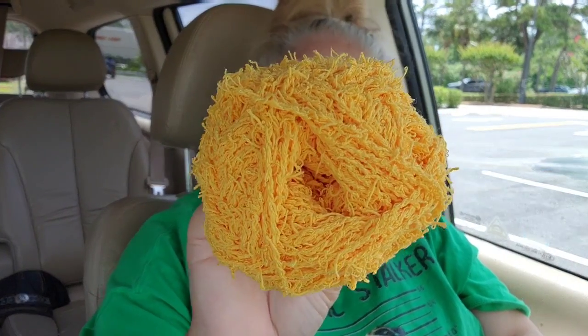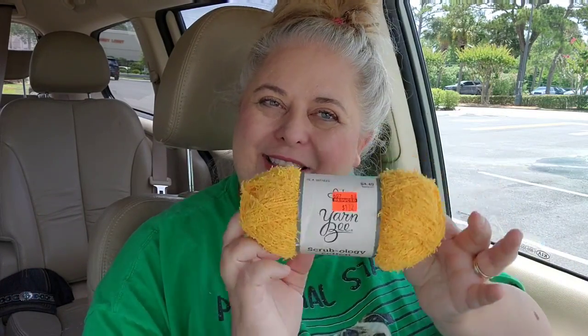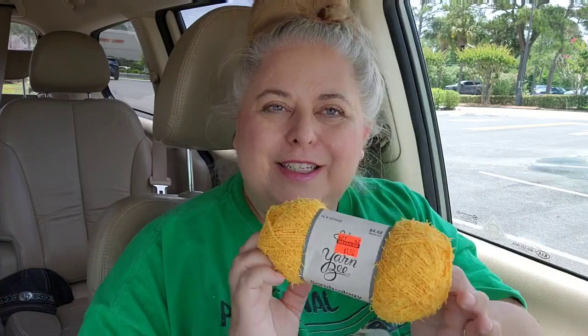$1.12. Now the only color that they had in clearance was this beautiful yellow. Now you know how I like yellow, so I am not upset about that at all. I know that it's a color that not many people like, or they're a little on the fence about it, but this is a kitchen item. This is happy, scrubby kitchen, you know. I'm not mad about it. I'm really not. I really kind of like this color.